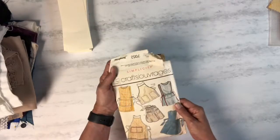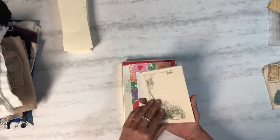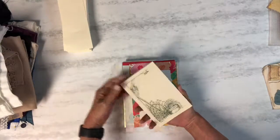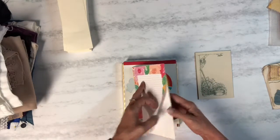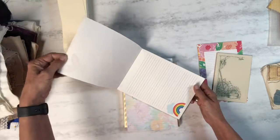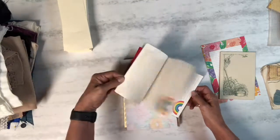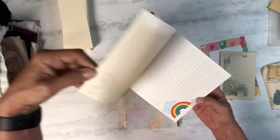1985. So, kind of vintage. Put that over there with those patterns. And then she had these little tablets, and I like that. Oh, there's just one piece in that one. Huh. And that would be good to put in like a probably like a little golden book journal or something.